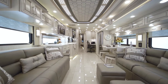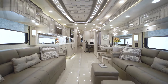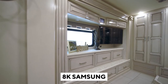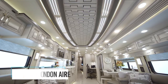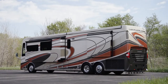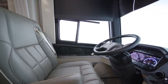The whole interior is custom designed, from the chairs to the dining area to the faucets in the kitchen, and when you get inside, you will find sofas covered with fine Italian leather and two TVs, one of which is an 8K Samsung, in the living area. There are six available floor plans for this new model of the Newmar London Air. It is fitted with large double-pane windows, which ensure a quiet, nice ride for the passengers while providing better views. The front seats are heated to ensure maximum comfort during the ride.